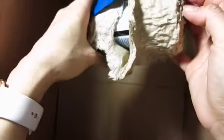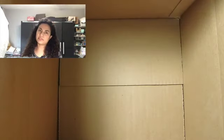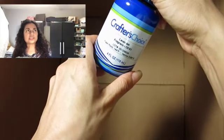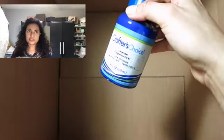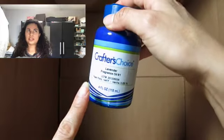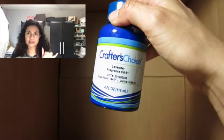Now this is the only fragrance I order. It is lavender fragrance oil 91. Now I bought it out of curiosity and also because I'm running low on my lavender fragrance oil. I've noticed that in the reviews a lot of people said that it didn't smell like lavender essential oil, and some other people said it smells exactly like lavender essential oil.